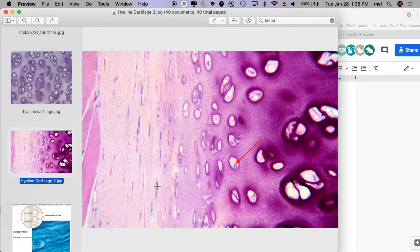If you want to feel what hyaline cartilage feels like, the tip of your nose right here. So this bone, obviously, but this is hyaline cartilage. Got more give to it than bone, but less than this, which is elastic cartilage. Spring, spring, spring, not the bottom.